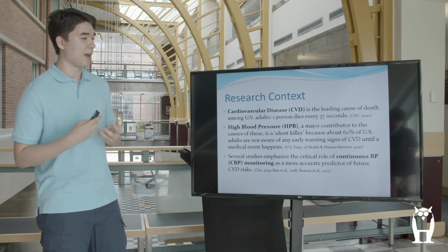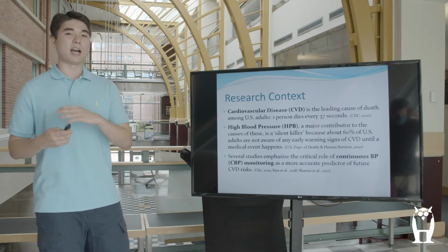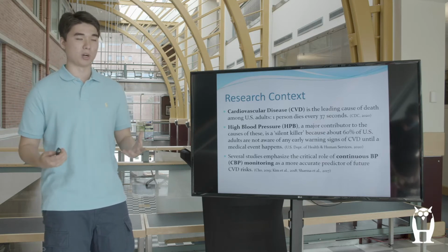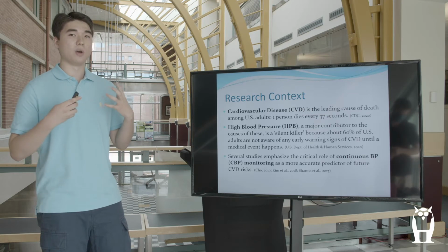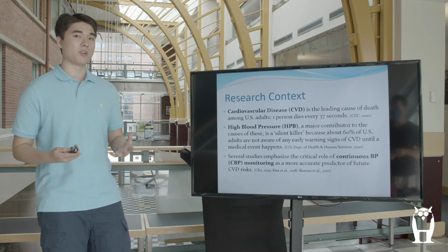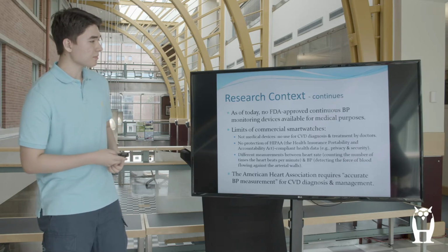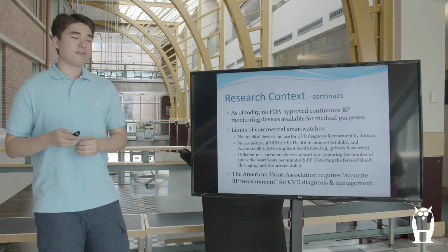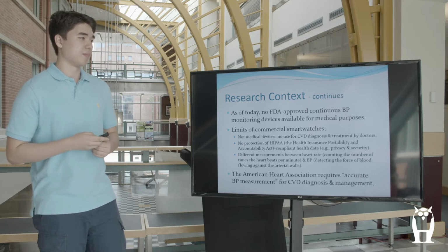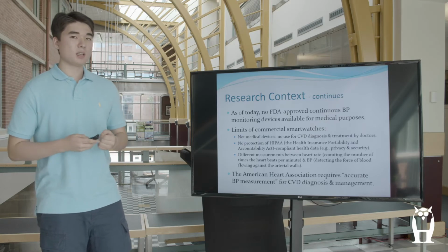Several studies emphasize the critical role of continuous blood pressure monitoring, which actually does not currently exist on the market. And so my research was focused on trying to obtain continuous blood pressure monitoring through ECG and PPG signals. As of today, there are no FDA-approved continuous blood pressure monitoring devices available for the public or for medical purposes.